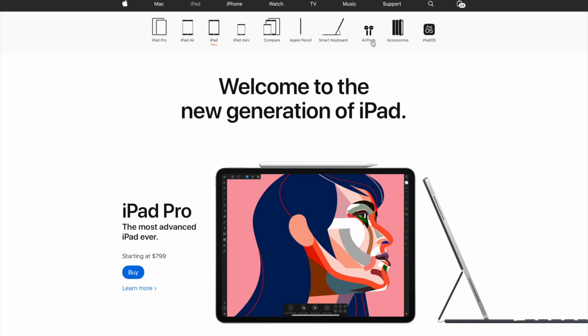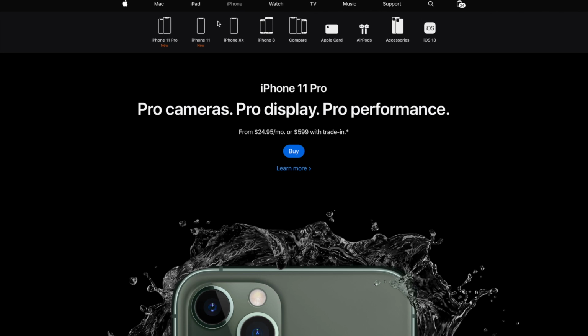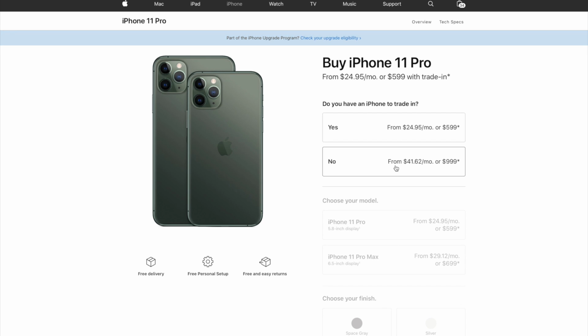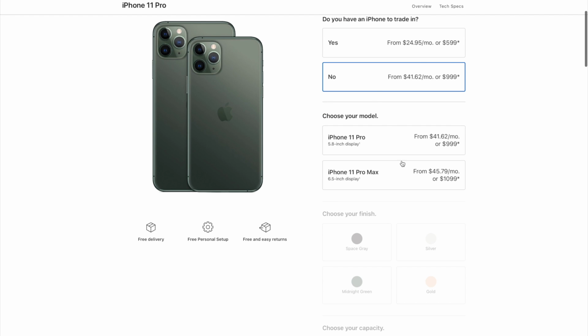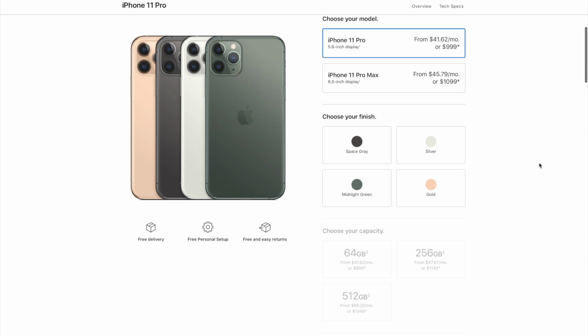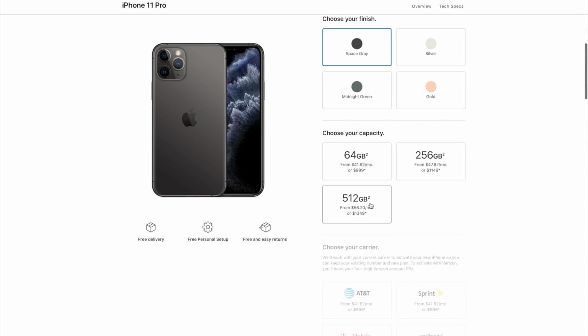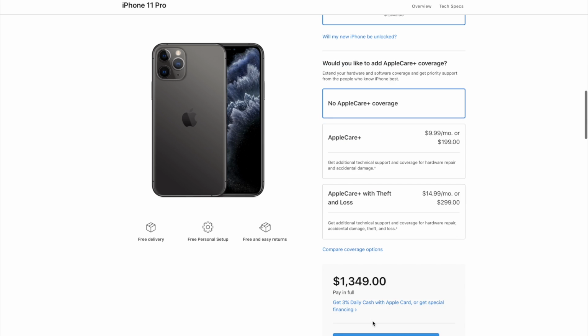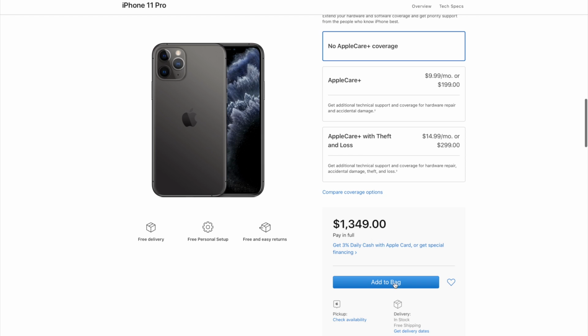And we are done. AirPods later. Now, iPhones. This is where it gets exciting. Actually, the most expensive part was actually the Mac, but we can beef it up here too. I'm going to go and buy the iPhone 11 Pro, and I don't have anything to trade in. I go for the smaller version, and there are four colors, and unlocked. There you go, that's $1,349, add to bag, and we're going to have four of these.